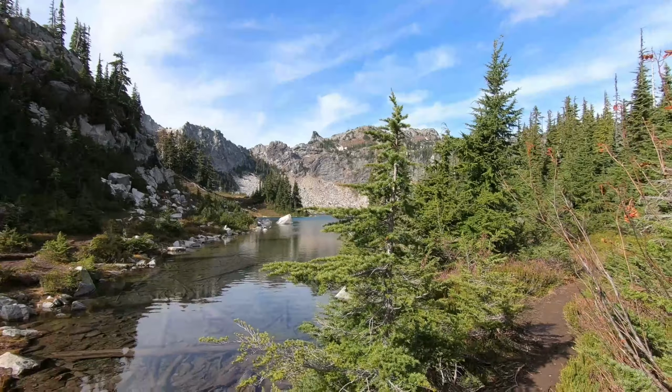I made it to the Minotaur Lake trailhead, so I am going to start climbing this. First I gotta register at the box per the regulations, but then I gotta start climbing. The thing to know about this trail is that it is steep. It has 1900 feet of elevation gain in a mile and a half.